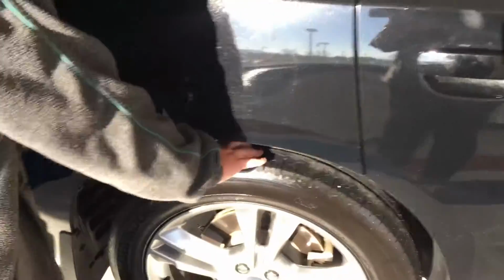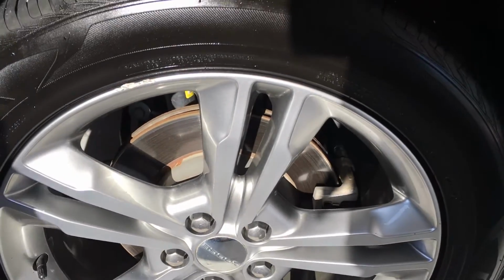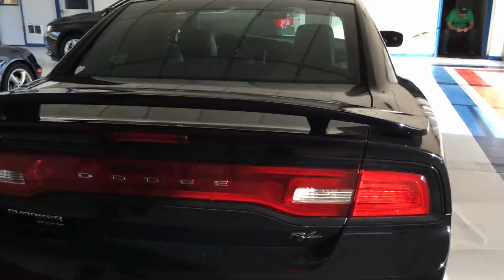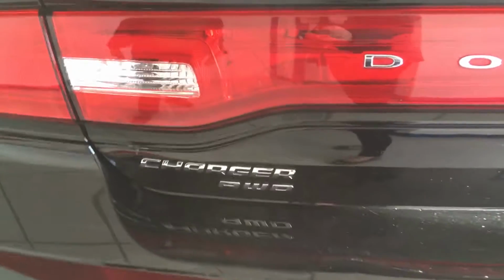Continuing our way around to the back. You can see there matching tire, also about the same 5/32. Wheel free of any scuffs or scrapes, resurfaced rotor, nice thick rear brake pad as well. Coming our way around to the back is where you get to see that it is an RT, like I say, actually the RT Plus or Max version. You've got the Charger and the all-wheel drive to let you know this is not a rear-wheel drive Charger. They do make them that way, but this is the all-wheel drive.